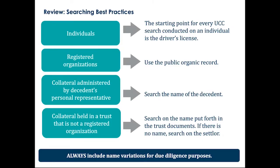The first major component when it comes to UCCs is searching. This is the act of searching the public record for any and all liens that may be associated with the debtor. The following are best practices when it comes to searching, whether it's for an individual, a registered organization, a decedent, or a trust. To ensure that your search is as exhaustive and complete as possible, always include different name variations in your search criteria. CSC would be glad to assist you in conducting your search and presenting the results in an easy-to-read, consolidated manner.